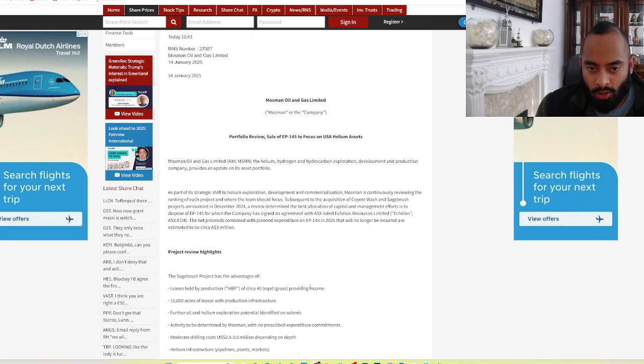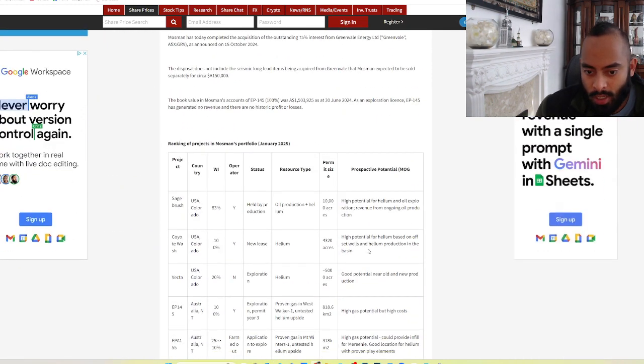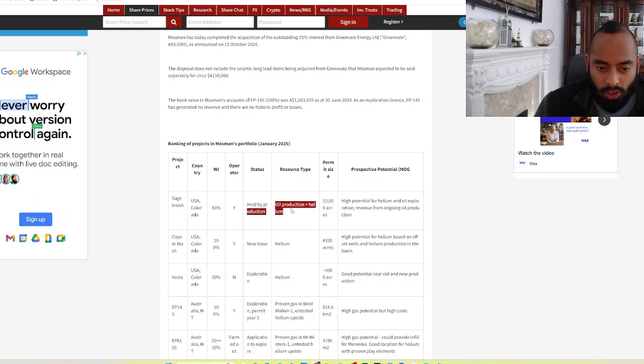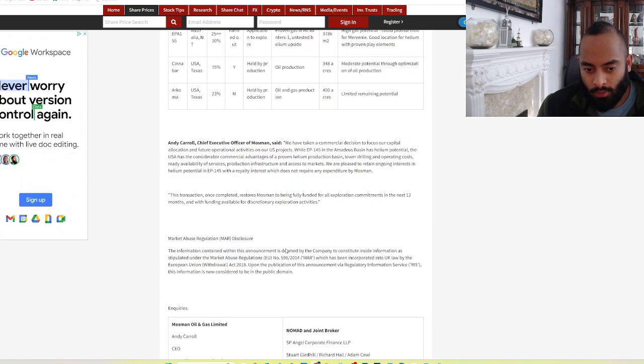And it's good to see they're focusing on the USA assets, which have already been proven from other companies in the local area to actually have helium. And obviously this one as well, it's got oil production coming in as well, so that's not bad. So yeah, let's see what happens now.